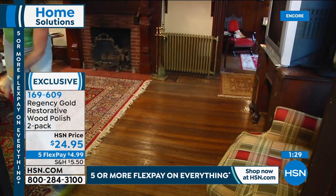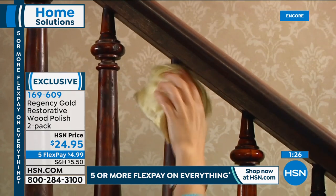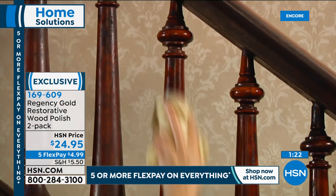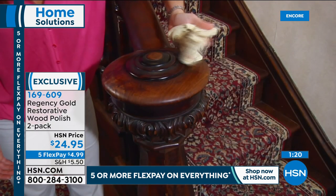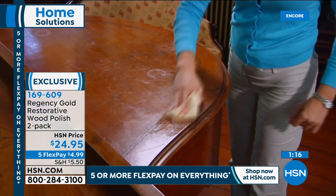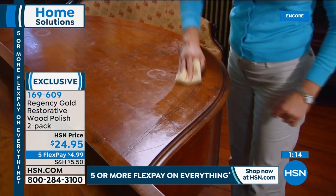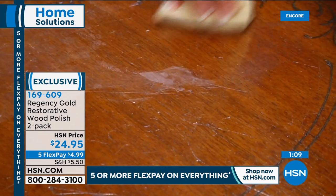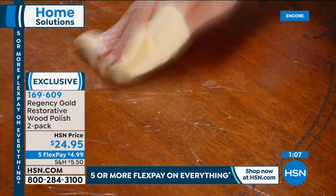Now, hardwood floors: take one cup of Regency Gold, mix it with half a gallon of mop water, and just use a sponge mop on your hardwood floors. It's amazing the difference it makes. And you don't have to rinse after. It's just good for the wood. There are no toxic fumes, no caustic chemicals. You don't use rubber gloves with Regency Gold.